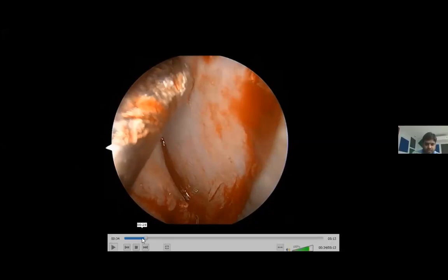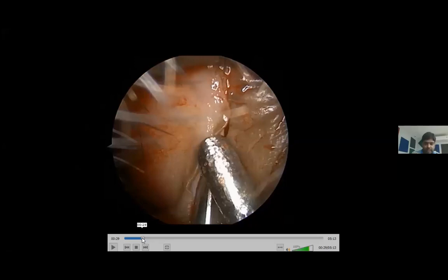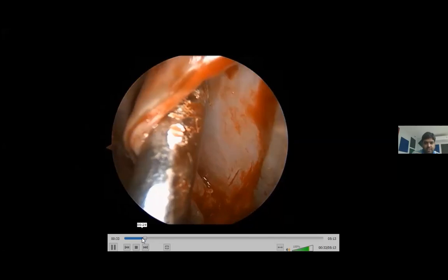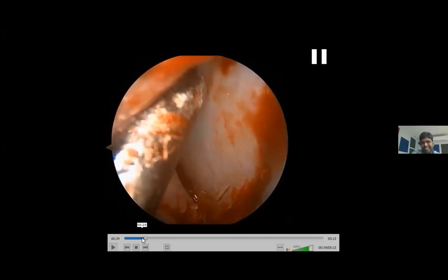Okay, we'll just go briefly back. Once we enter the mucoperichondrial flap, the surgeon's assistant is asked to tent the flap with the help of a suction.